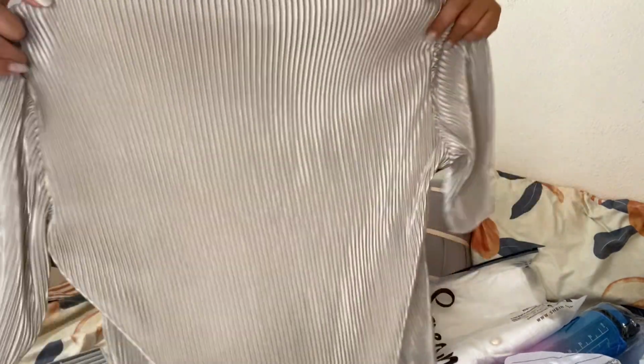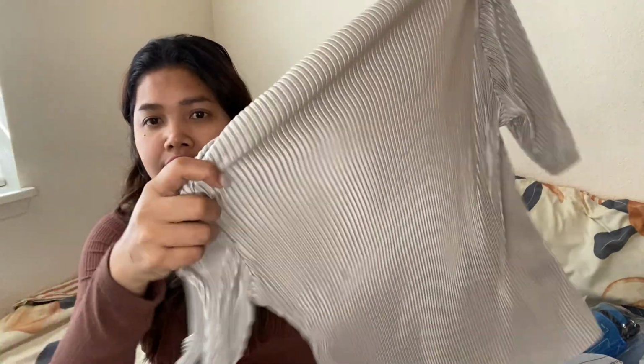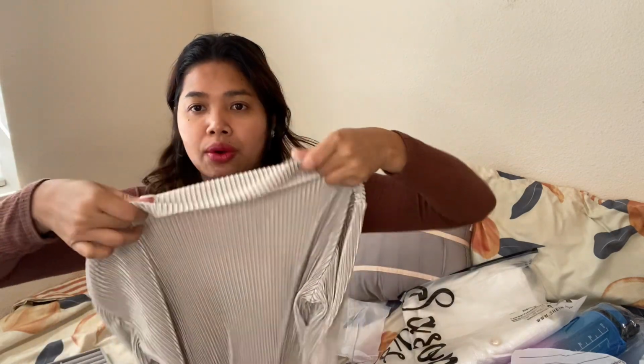So anyway, and the other half of that, this is a t-shirt too, like a shirt. This is more dressy, like to wear to work in the office. I actually like this one. For some reason it's gray and it's really nice. And the top goes inside.